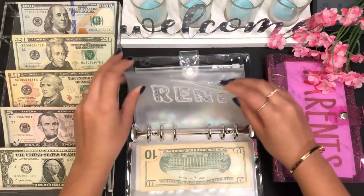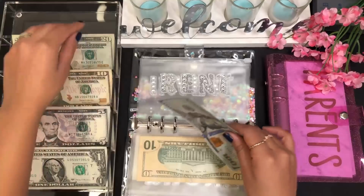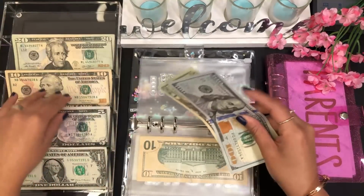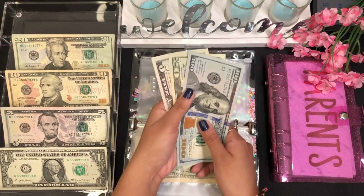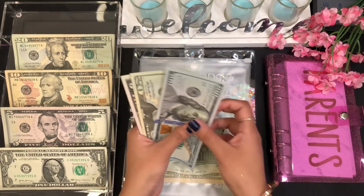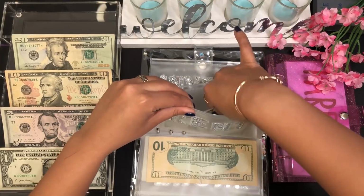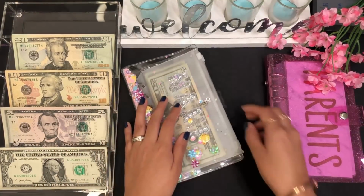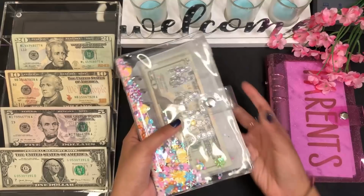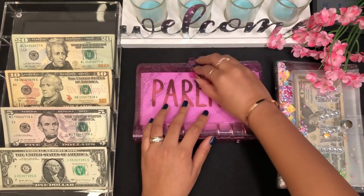After that, we have my rent envelope. And for rent, I always add $125 because I do pay $500 at the end of each month. Okay, so I have $100, $125. All right, and that should be it for my confetti binder. Now we will be moving on to my pink binder here, which is where I keep my sinking funds.